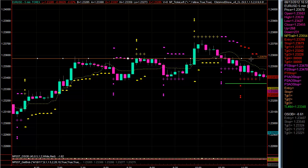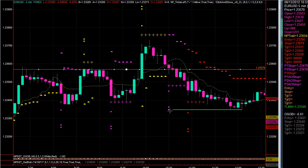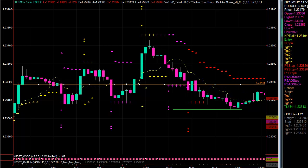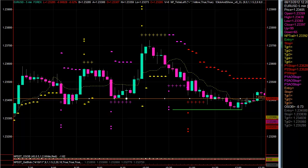And you'll see that by doing that, that trade actually came all the way down and hit the full target. You have to manage the stops manually, but basically all you're doing is trailing the trigger line. So as the bars move lower, you're trailing that trigger line down, down, down. Finally came off right here.